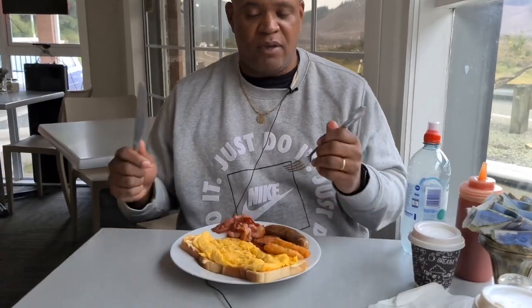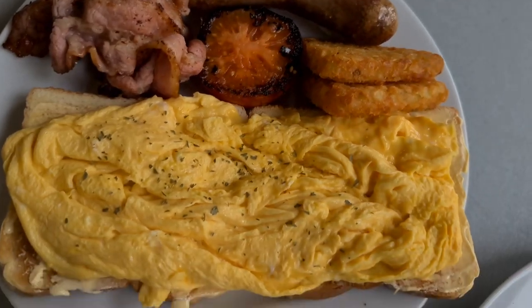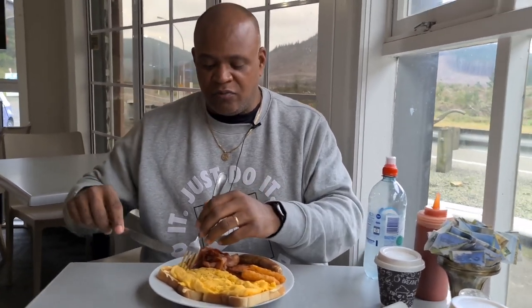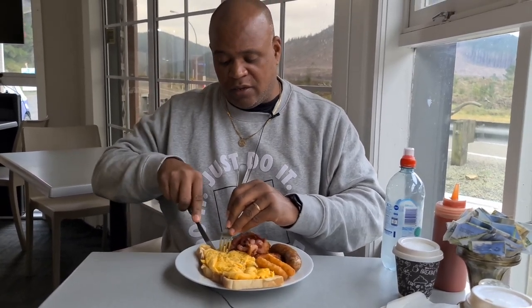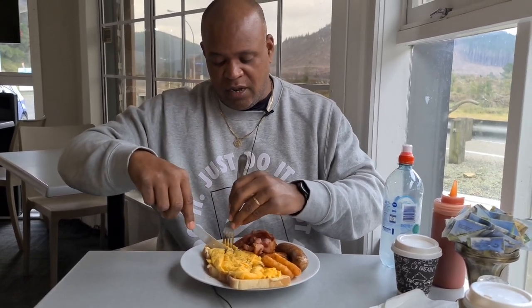As you can see, my big breakfast has arrived, and I have scrambled eggs on toast, hash brown, sausage, tomato, and bacon. Man, all my favorite. I'm gonna give these eggs a try. I love my scrambled eggs. I'm not a poached egg person like Lil is, so that's why I got scrambled. So I'm gonna give this a try.